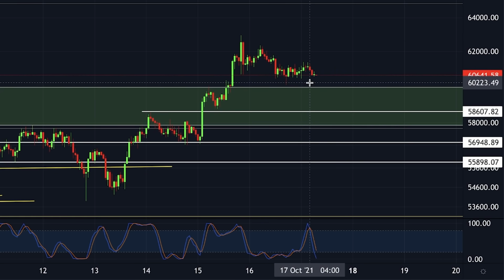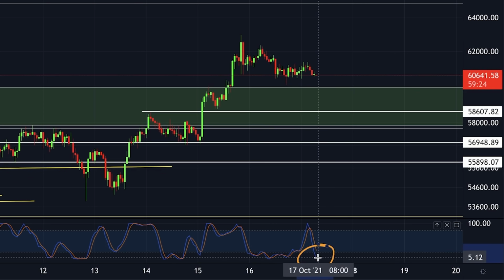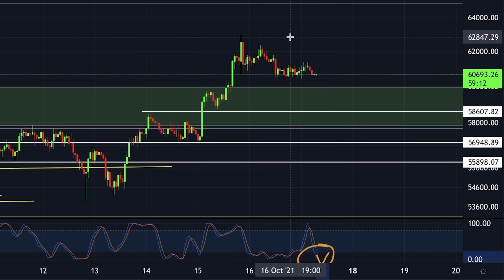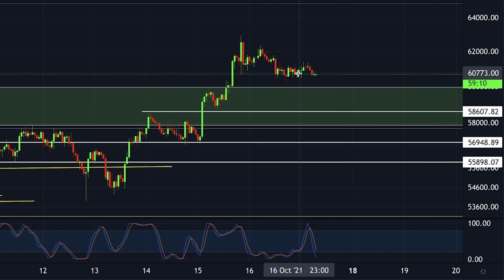But what's going to happen next? In my opinion, the stochastic RSI wants to bottom out, and that can take another day maximum. So I would say by Tuesday we could see a new buy signal. Oh sorry, it's on a one-hour chart. I will show it in a moment on a daily chart on the stochastic RSI.